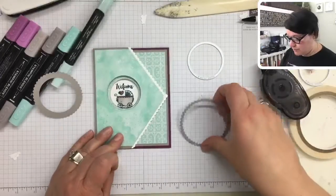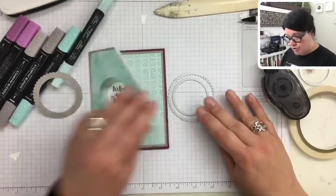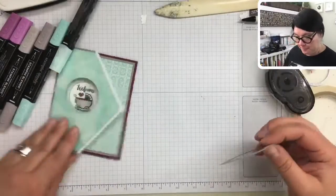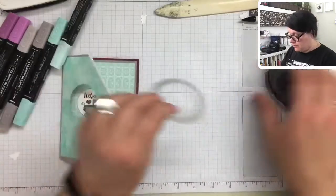But now we're going to use the larger size and the scalloped edge to make ourselves a little frame. So that's what I did ahead of time. That's how I did that. This is going to go around here like so, we can glue that on.